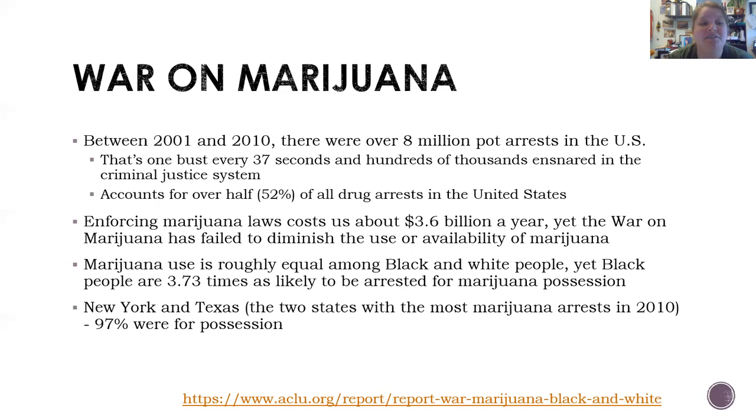Enforcing marijuana laws costs us about $3.6 billion a year. Yet you could say that the war on drugs, the war on marijuana specifically, failed to diminish the use or availability of marijuana because people could still get their hands on it. Marijuana use is roughly equal among Black and white people, yet Black people are a little over 3 times more likely to be arrested for marijuana possession.